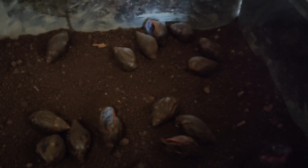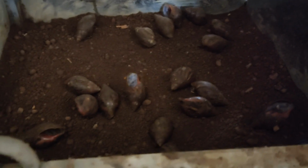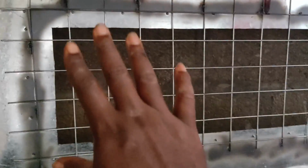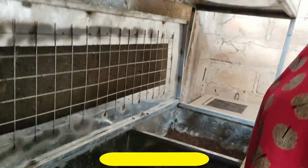Now that we've introduced the mist to them, it will be very difficult for them to go into sleep again. And then we will increase the temperature here by warding off this side. We're going to put polythene on that side, and that will keep them at bay. Let's look at feed.